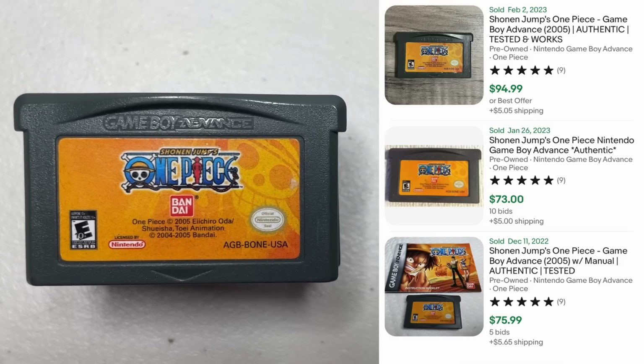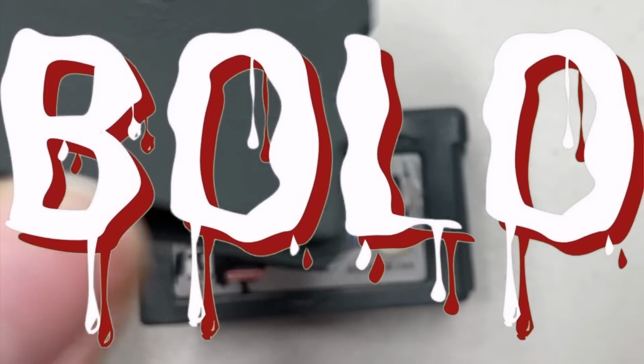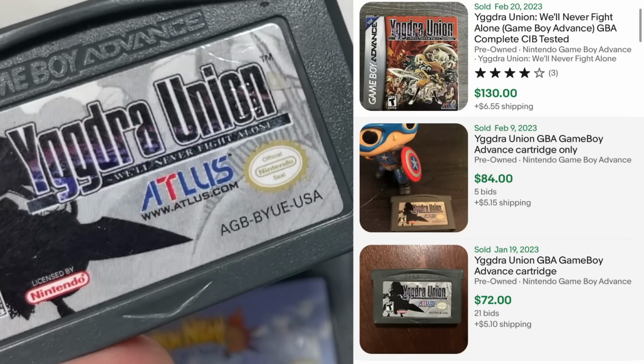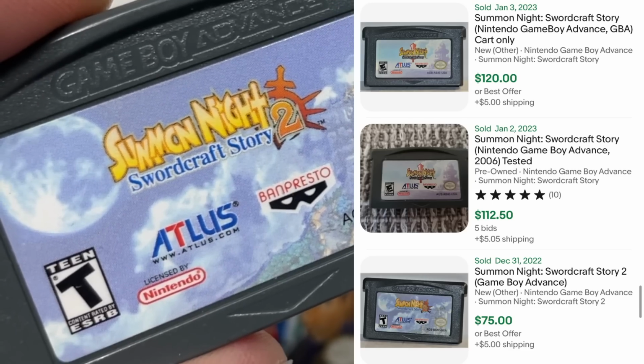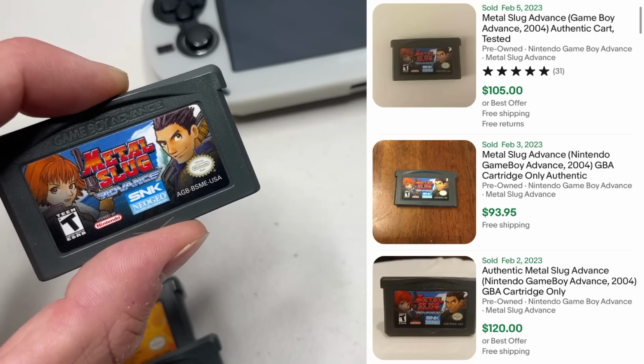Now! There's 4 games here that might have you shocked. One should implant them in your skull if you know better. Shonen Jump's One Piece. Excellent title with a high held value. Gotta be on the lookout for. Ed Draw Union, like I said before, Atlas titles bang. Summon Night 2 Swordcraft Story, you got it, that's an Atlas. And finally an SNK masterpiece, Metal Slug Advance.